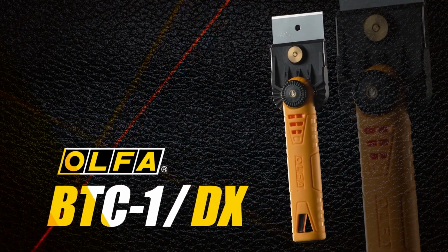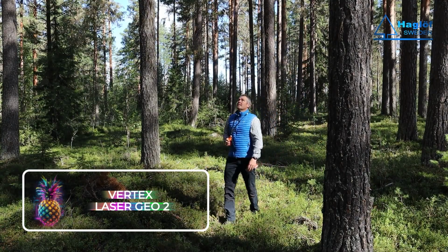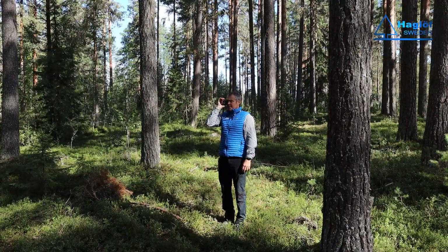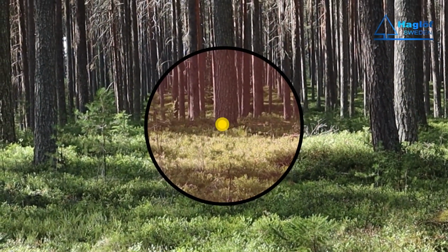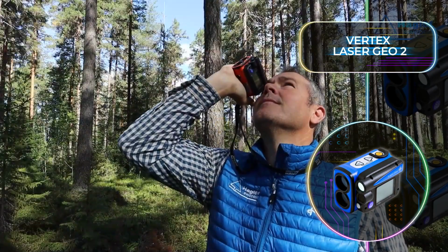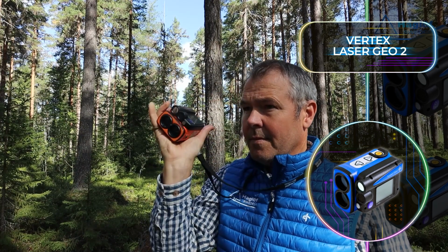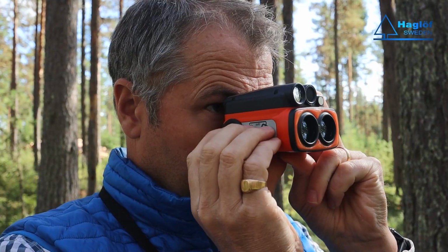Vertex Laser Geo 2. Let's move on to another great tool. This time it's one that's sure to impress anyone who needs to measure large distances as part of their work, but also anyone who's a fan of laser technology. The Vertex Laser Geo 2 is a groundbreaking device that merges laser and ultrasound technology to deliver precise measurements in various environments. So whether you're working in open spaces or dense forests, the Vertex Geo can seamlessly switch between laser and ultrasound modes for the absolute best accuracy on the market.